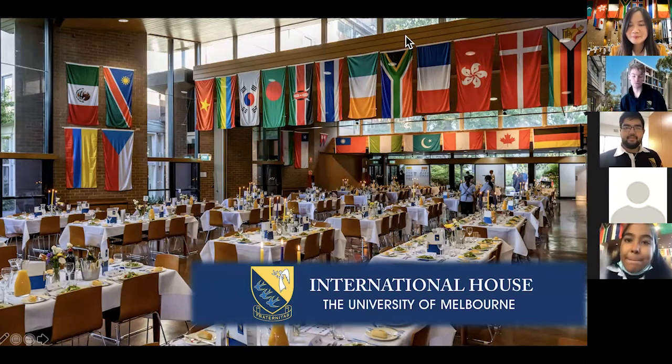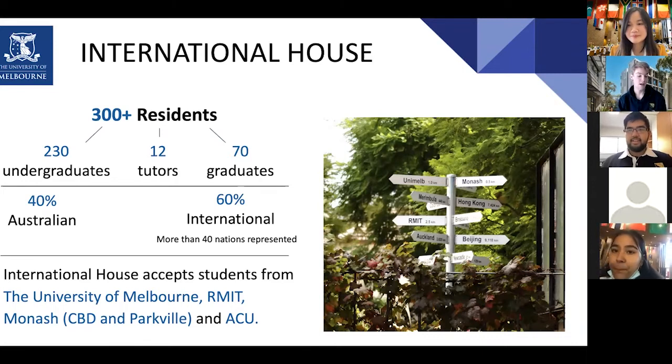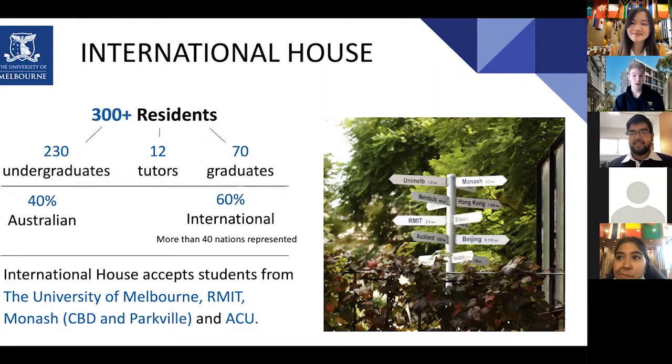So first of all, what is International House? Well, it's one of the residential colleges that's part of the University of Melbourne, located in Parkville. International House usually has about 300 residents, 60% of which are international and 40% of which are domestic. And we accept students not just from the University of Melbourne, but also from RMIT, Australian Catholic University, and Monash. So yeah, I'll quickly pass over to Maria and Farhan to introduce themselves. They're also students here at International House.